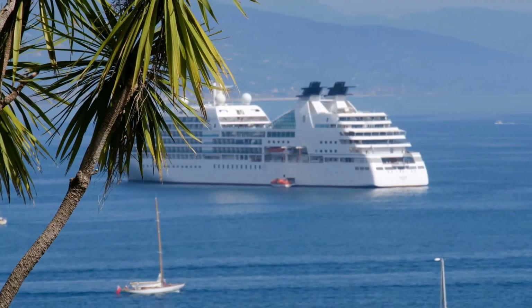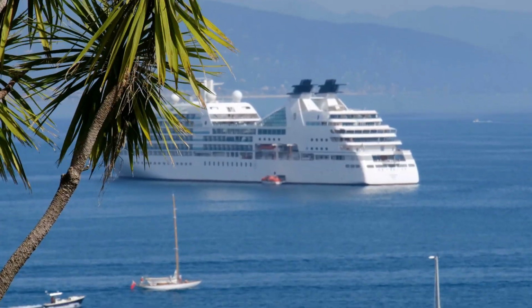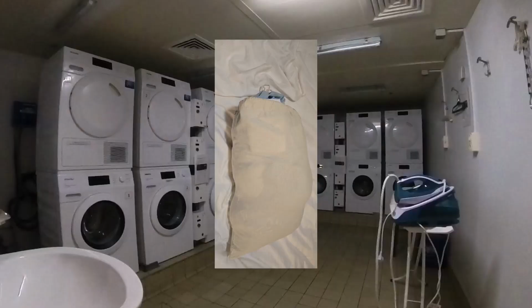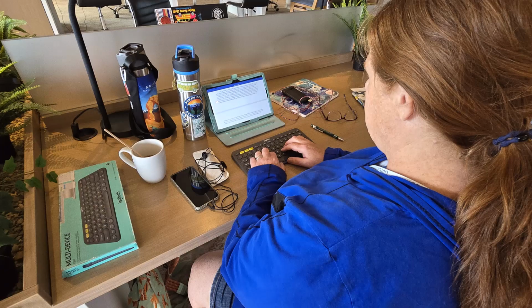Tips are included, your port fees are included. All of those logistical costs are included, including twice a week service of your villa, where they do your laundry and clean up your room. You get your Starlink Wi-Fi. So all of that all-inclusive living is included in this.